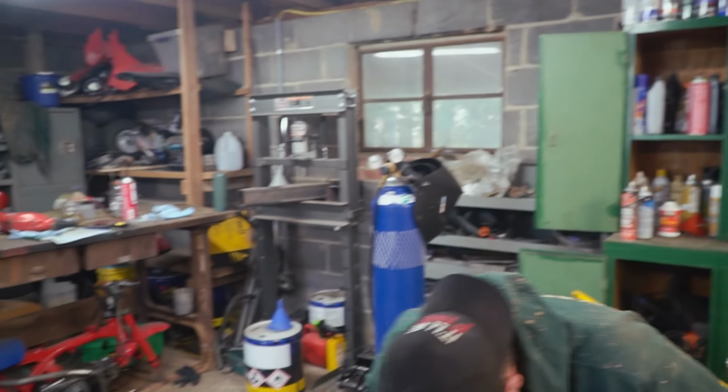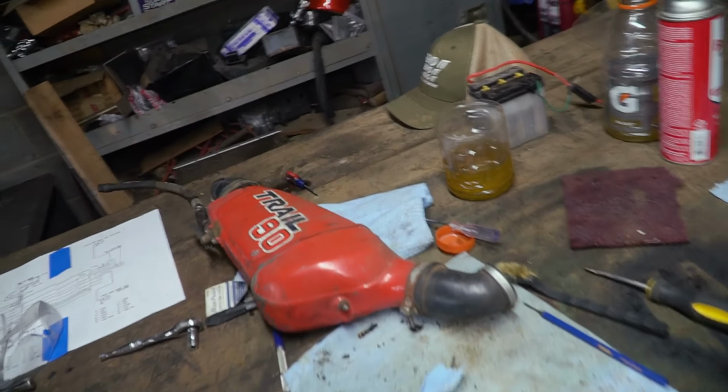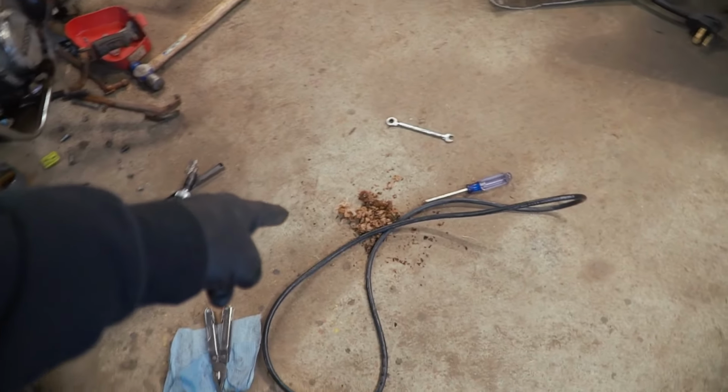I was going to reinstall the factory air filter, which is over here, but I thought, you know, let's open it up. Let's make sure there's no obstruction there. And there was. I got it on time lapse. It was a giant rat nest. That's, I don't know, a little less than half of it.